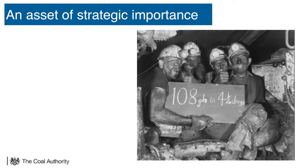So just to finish, the mines were created. We heard in the lecture earlier on about how coal created the industrial revolution that created these coalfield areas and these populations. It's gone into decline. Actually, that mining infrastructure below ground could never be recreated. It is truly vast, and this is a real opportunity to turn that liability into an asset of strategic importance to the UK. And the beneficiaries of this will be the coalfield communities that were built out of that coal. Thank you.